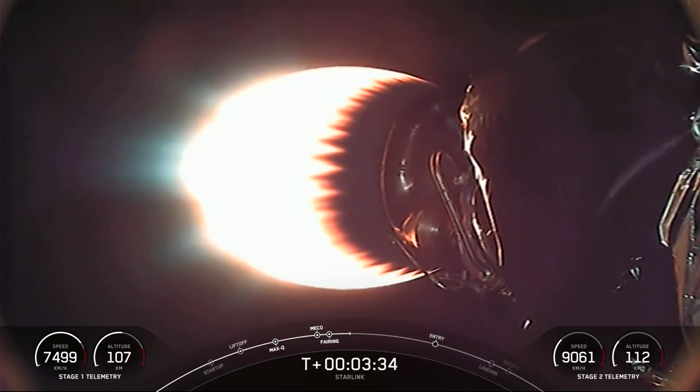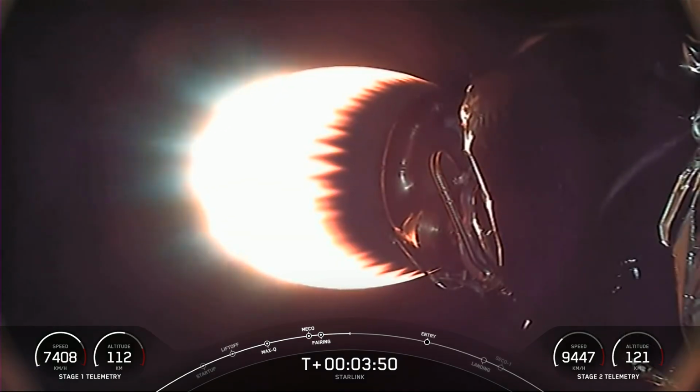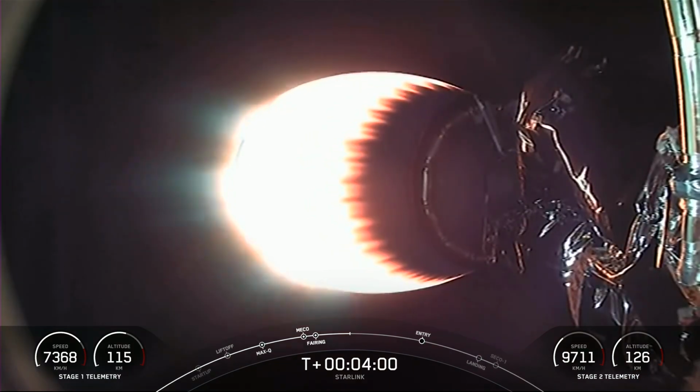Both the first and second stages are following nominal trajectories. And currently, the first stage is on its way back to Earth towards our drone ship, A Shortfall of Gravitas. And our MVac engine, as you can see on your screen, is attached to our second stage and continuing its burn, which will last around another 4 minutes. And although we don't have views of the first stage right now, the vehicle is still healthy and successfully making its way back to our landing site.